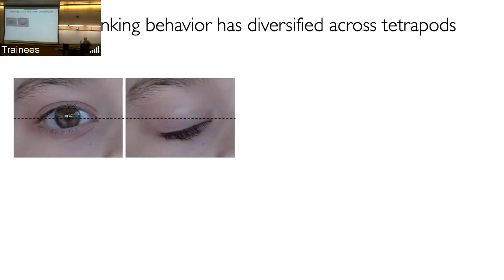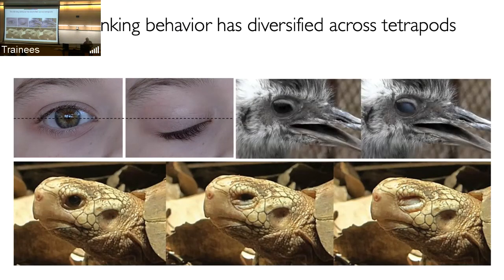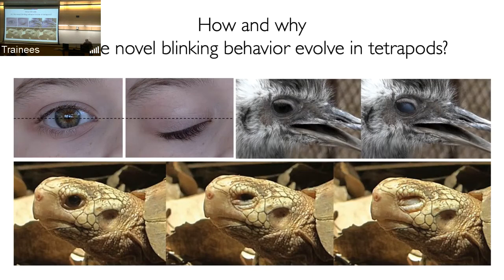For example, in humans, eye closure is accomplished by lowering the upper eyelid downward, whereas in some turtles, it's actually the lower eyelid that is raised to accomplish eye closure. And in many species of amphibians, reptiles, birds, and mammals, a third membrane, the translucent nictitating membrane, has evolved as a way to serve these exact same functions while allowing the maintenance of some visual acuity because of its translucence. However, hypotheses of how and why this behavior originated in early tetrapods are almost non-existent.